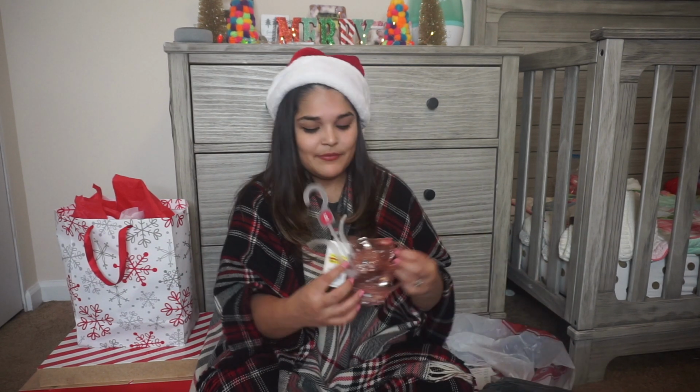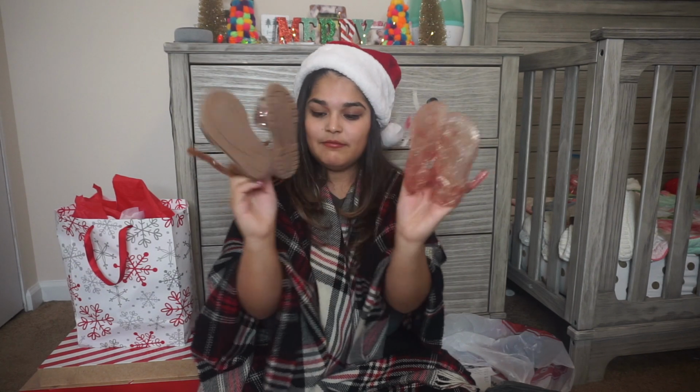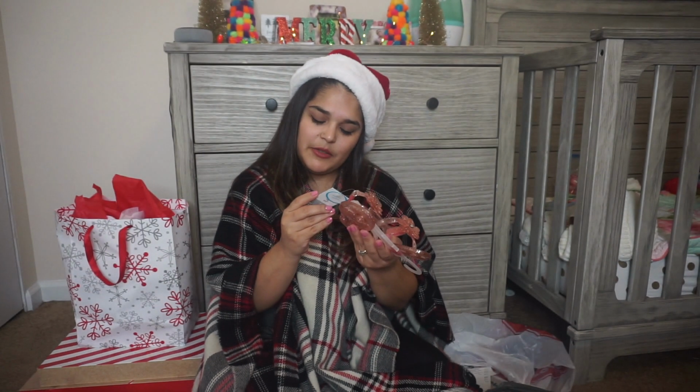And last but not least are these jelly sandals right here. These surprisingly look really big on her, and not for nothing, these are both the same size. These are both size 5. So I don't know, but these are adorable as well, and they have these flowers right in the middle. And these were originally retailing for $24, and I got them for $11.99. So that to me is also a great deal.